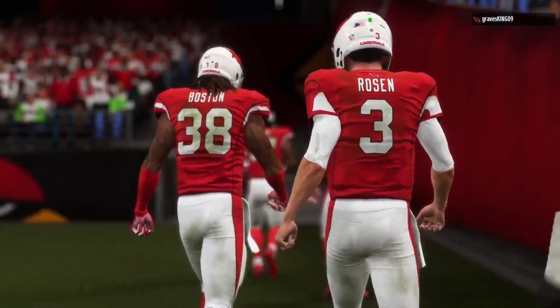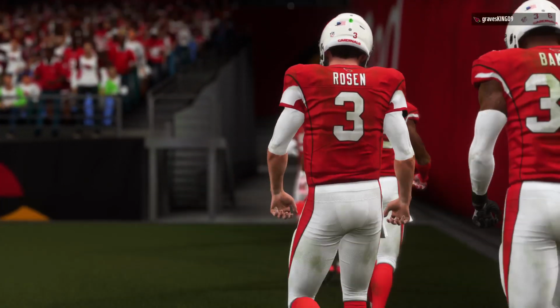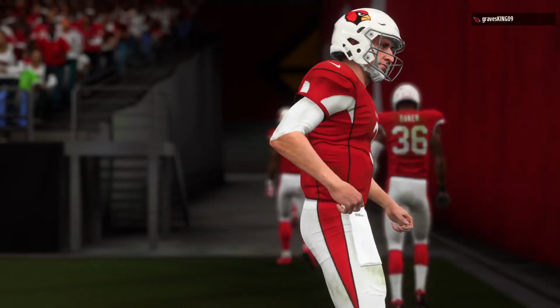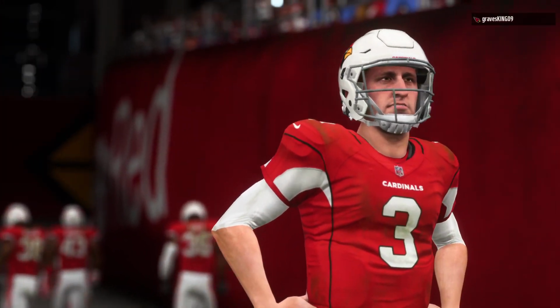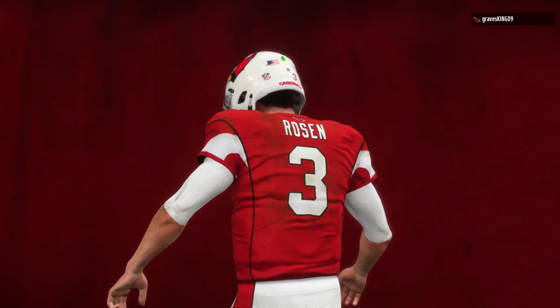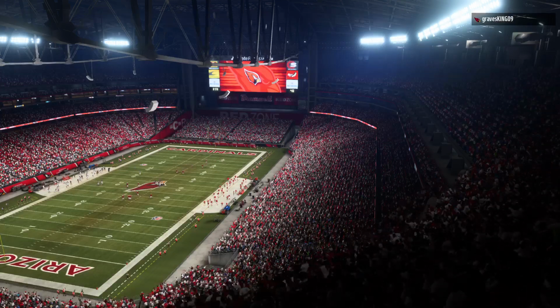So for Atlanta, it's back-to-back victories now after the Week 1 defeat as they move to 2-1. And they'll have another road date next week with the Carolina Panthers. Meanwhile, for Arizona, they'll fall to 1-2. And they'll be on the road next week as they get a date with the Seahawks in Seattle.